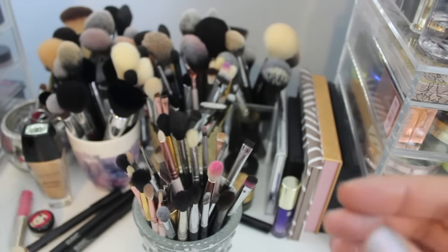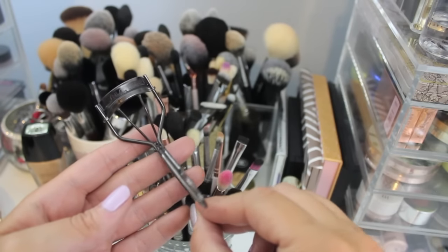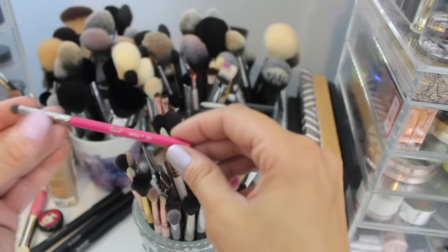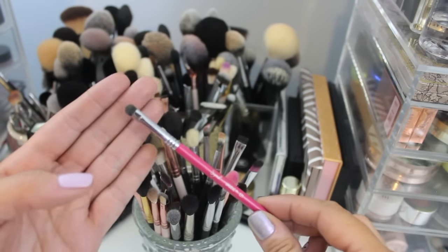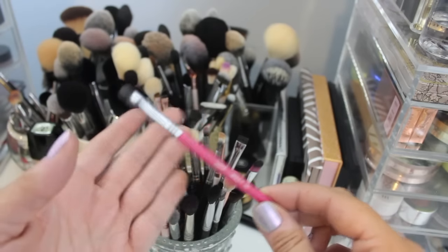The only other thing that I'm gonna need are my lash curlers. These are from Shiseido. They're filthy, I need to wash them off. And then for my inner corner, I'm taking this little E21 brush from Sigma. I love this brush for doing the inner corner. It is perfection. You guys have seen me use it in every single Get Ready With Me.